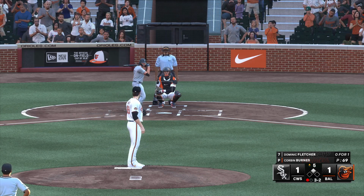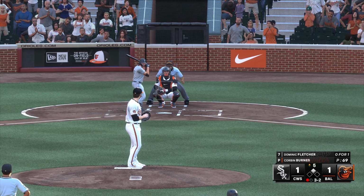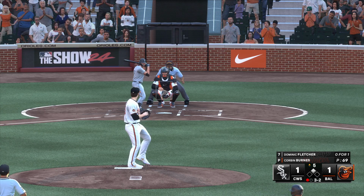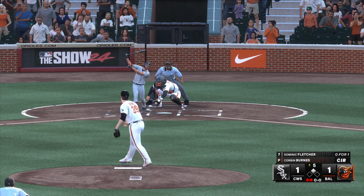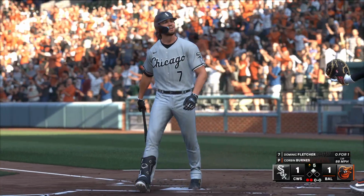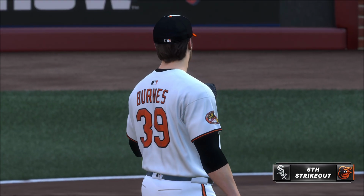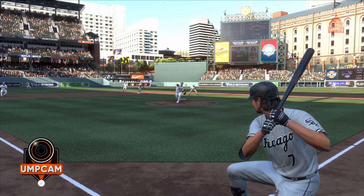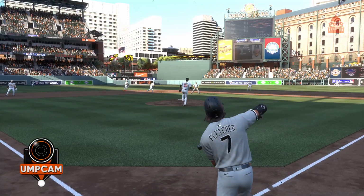Swing and a miss. 3-2 now. Instead of letting the hitter get his arms extended, tied him up a little bit, slightly up, slightly in. And a swing and a miss. That's out number two. Not afraid to throw it right there. That's trusting your stuff. Just one out away from getting out of a huge jam.